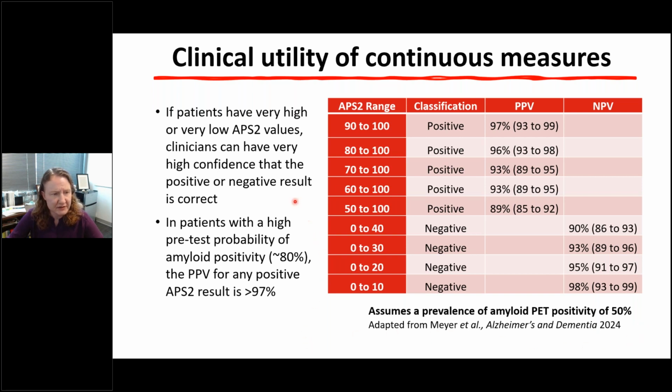And I find this particularly reassuring because when we're doing testing in patients where we have a pretty high pretest probability of amyloid positivity, if they have a positive APS2 result, particularly if it's in this high range, we have extremely high confidence that they are in fact amyloid PET positive. So this combination of the continuous value along with considering someone's pretest probability can really help you feel a lot more confident in a test result.